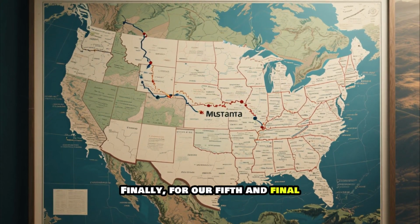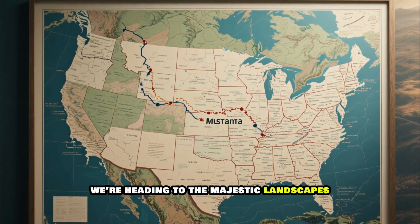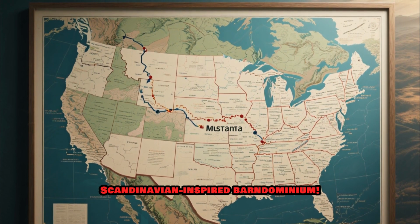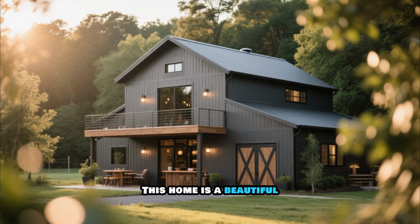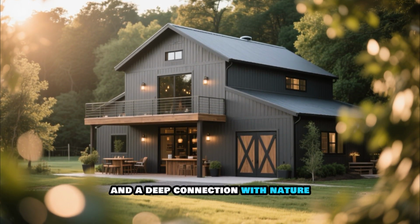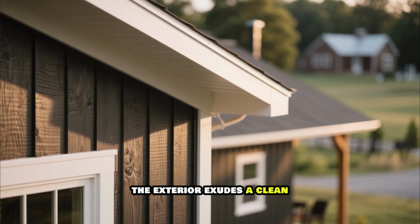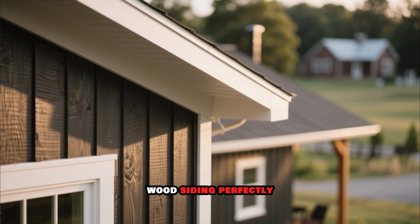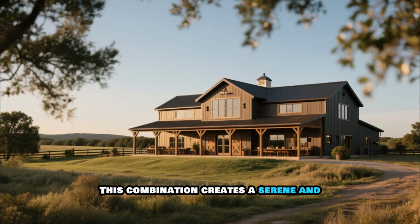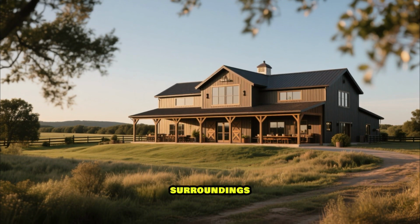Finally, for our 5th and final stop on this incredible tour, we're heading to the majestic landscapes of Montana to discover a contemporary Scandinavian-inspired barndominium. This home is a beautiful testament to simplicity, functionality, and a deep connection with nature. From the moment you see it, the exterior exudes a clean, modern aesthetic with light wood siding perfectly complemented by crisp white trim. This combination creates a serene and inviting look that blends seamlessly with its natural surroundings.